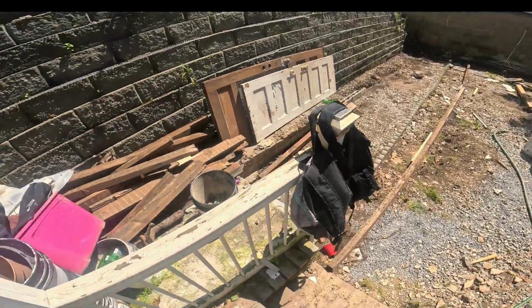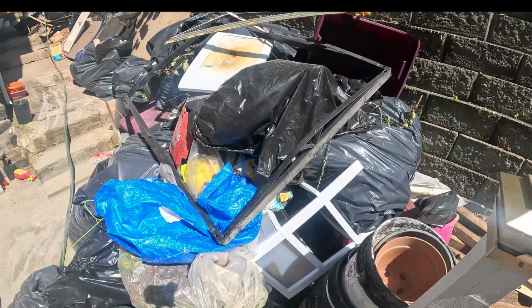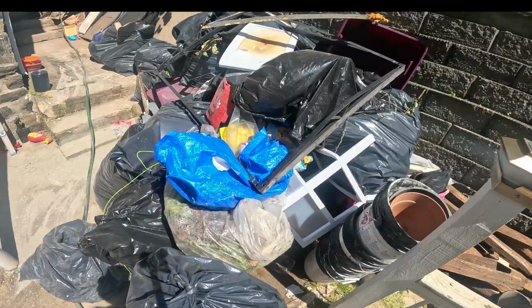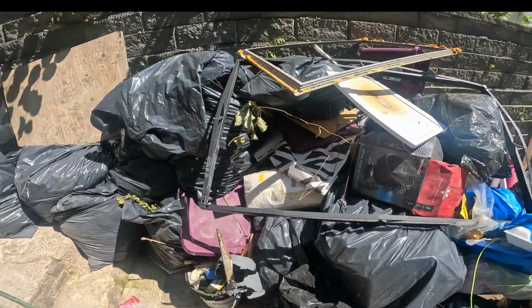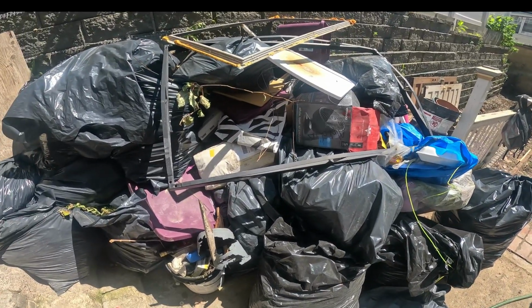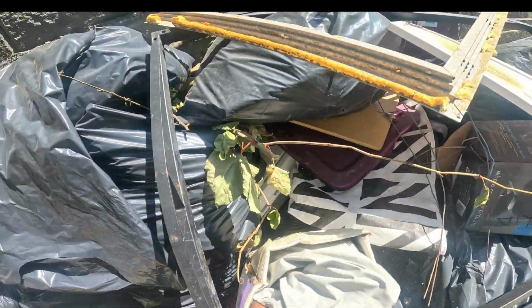And all of these stuff needs to be taken away, so we got an estimate, so they're going to come and remove these. I think we're going to go with the lowest estimate. Generally, where we live, you have to take it to the dump and you pay per weight. So I don't know what these guys are going to do with it, but I hope they dispose of it the most economical way possible.